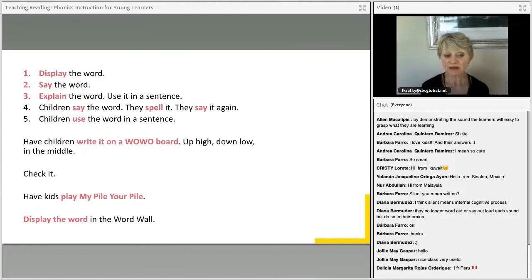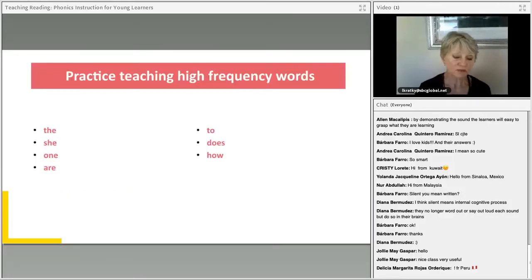You can play my pile, your pile. You have a stack of high frequency words. If they get it, they keep the card. If they don't, you keep the card. It's my pile. And then word walls. I like to have high frequency words posted on the wall so that as they're doing independent writing, they can always check the wall to get at the word.